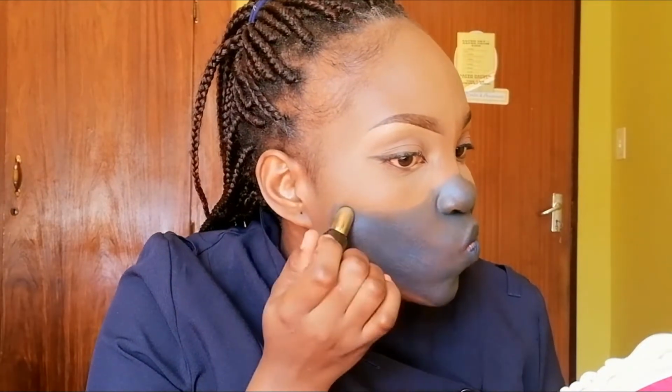My pink lips. And my big onion nose. Came out perfect. So I'm also gonna use this black eyeshadow. It's a single eyeshadow. I got it from Discom. Because the lipstick is not matte, I'll just use it on top to make my mask matte.